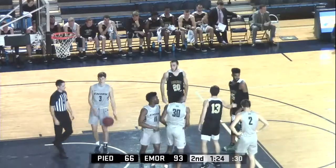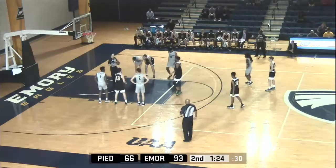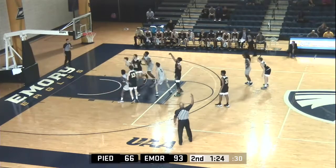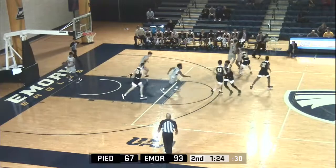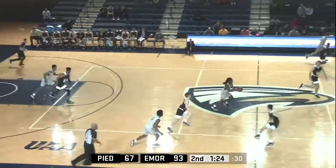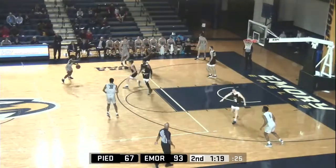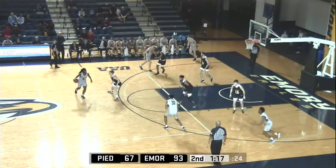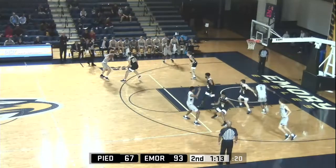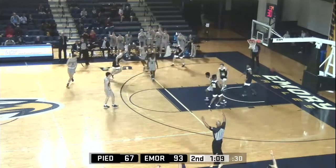Free throw there by Aaron Palmer, the 6'8 sophomore out of Marietta, Georgia, and Marietta High School. He played well coming off the bench in the first half. Gets a couple of points there. And of course, here's the full court pressure. Portis with it now, running the show, freshman out of Alabama. Long range, in it goes.